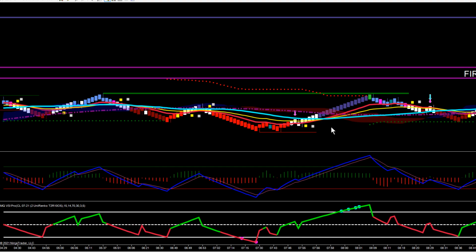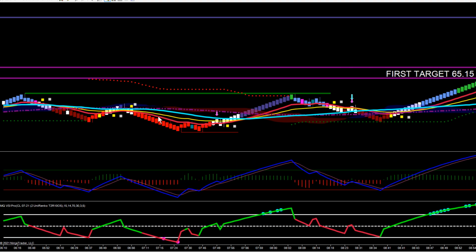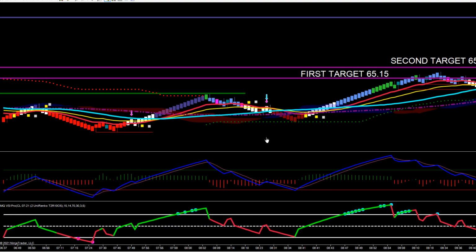And then a pretty decent pullback. Ran back up to that high. Got another pretty decent pullback, making this a significant resistance line now. Well defined is if you hit it several times and then punch through it, but significant is when you hit it, make a major pullback, run back to it, make another major pullback. Now this is significant resistance.